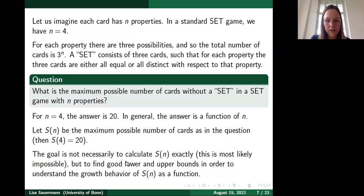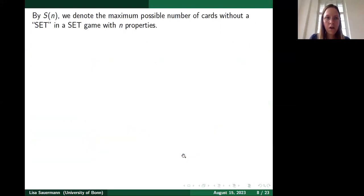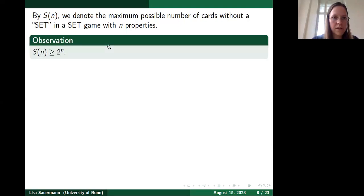So that means we want to find good lower and upper bounds for this function, which have the same type of behavior as a function of n. So we want to bound or estimate this to understand the growth behavior. Here's again a reminder: S of n is the maximum possible number of cards without a set in a Set game with n properties. And so as I said, we want to bound S of n.